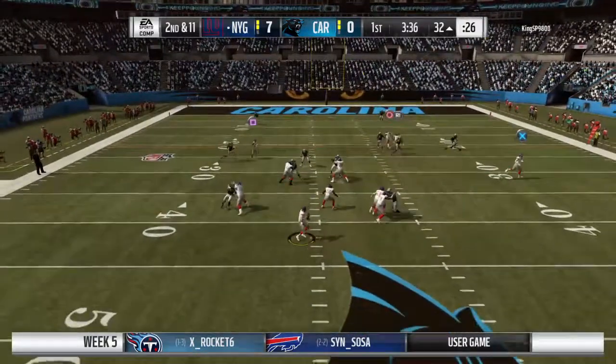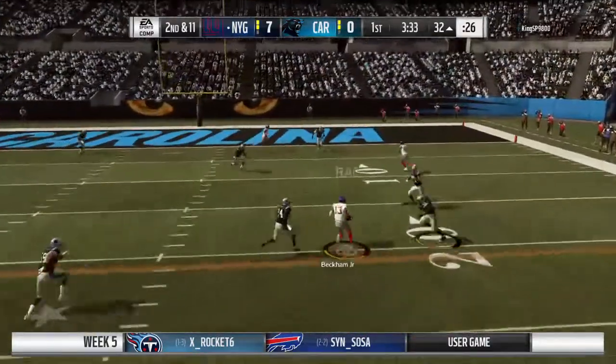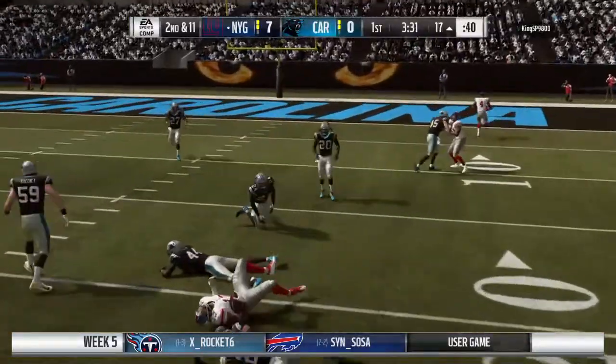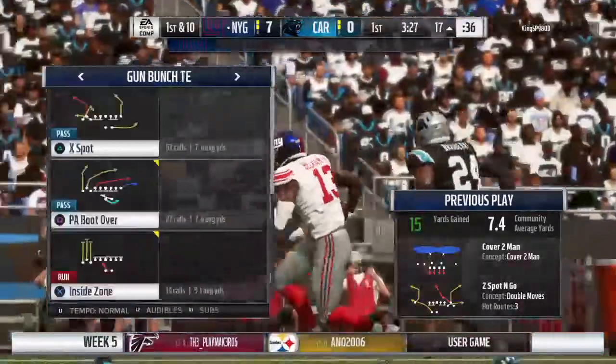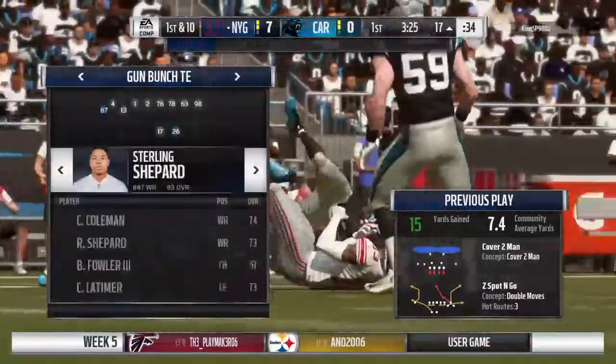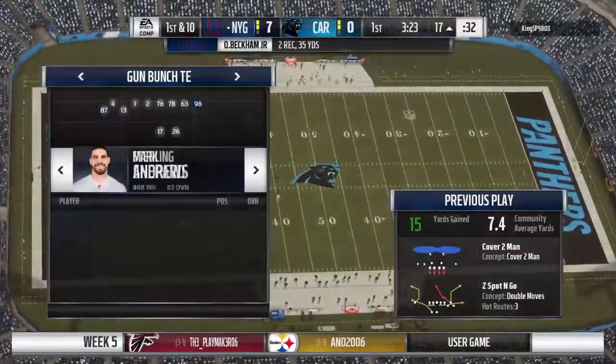From the gun, here's Lawletta. Finding room to the 20. He finds his target, Beckham. And all the way down to the 17-yard line. He had the touchdown on the opening drive. Now he's got a first down.